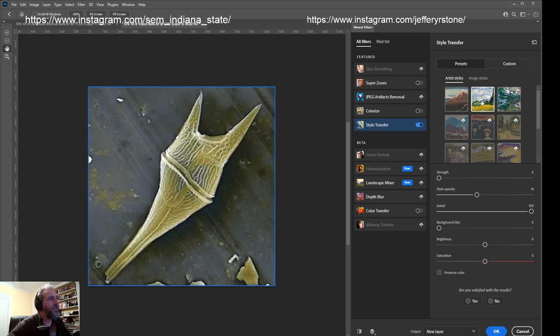And you can also go into these images, and especially if it's a custom image, you can highlight which area of the image you want to steal colors or styles from. And this is, like I said, trying to steal the actual paint strokes and things. So it makes your image look like cross-pollination. It makes your SEM image or whatever you're transferring it onto look a little bit more like a painting. And I kind of like that look.